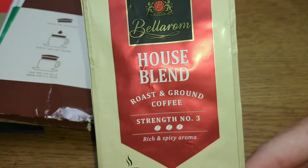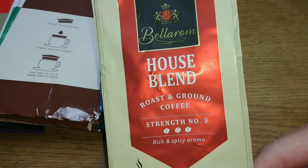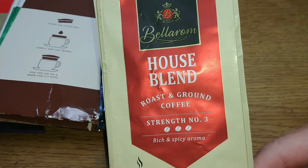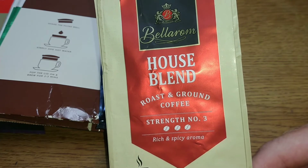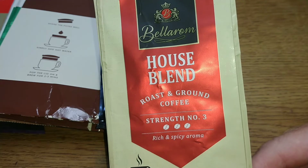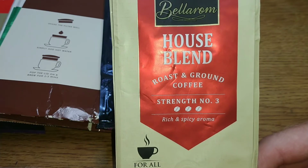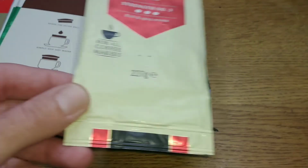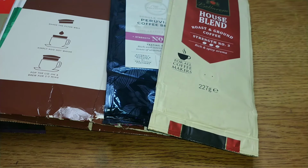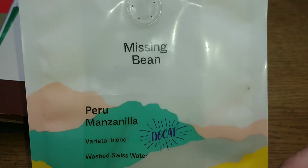The next one is the Lidl Bellarom House Blend. It's ashy, woody and cardboardy, and not much else in the way of taste there. Not enjoyable to drink, but very cheap and not too bad for the price, and that scored 2.25 out of 5.